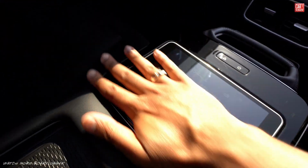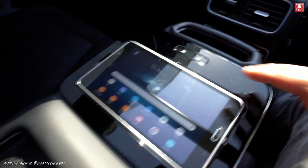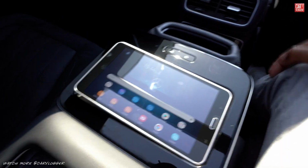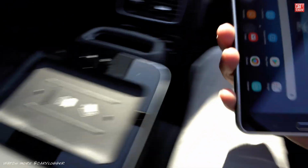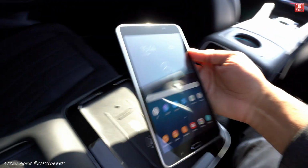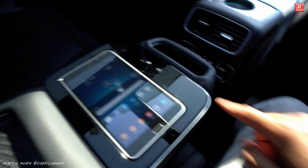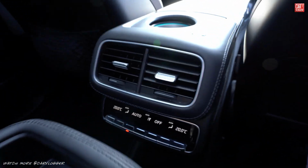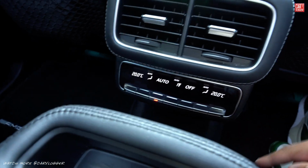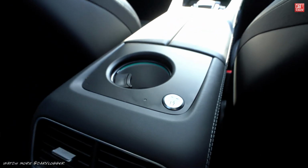And then we got this, an integrated Android powered tablet in the center armrest. If you press this, you can remove the tablet and you can chill here with your tablet while being driven. Very, very cool. The tablet is housed in gloss black as well. Here we have for the rear passengers 2 vents and of course a 2-zone climate system. And above the climate system we have of course that heated or cooled cup holder you saw.